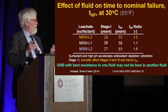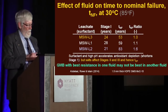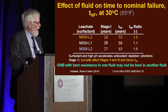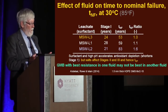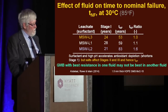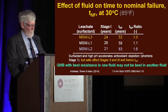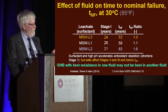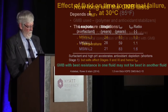And the reason for this is that different components of the leachate affect different stages in different ways. L2 actually had an elevated pH, which accelerated the depletion of antioxidants, but it had very few salts. Whereas L3 has lots of salts, and that affected stages 2 and 3. This is also a good point for me to mention that a geomembrane with the best resistance to one fluid may not necessarily be best for another. It all depends on the compatibility of the chemistry of the leachate and the geomembrane constituents.